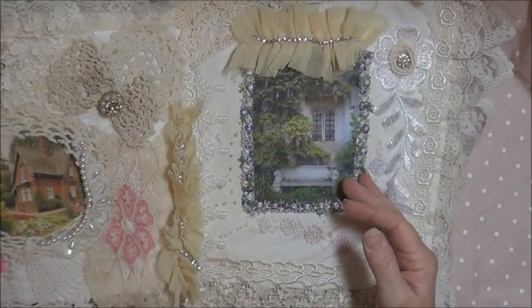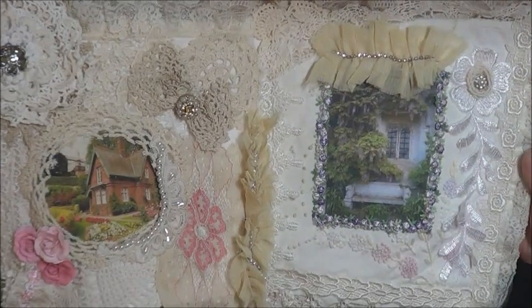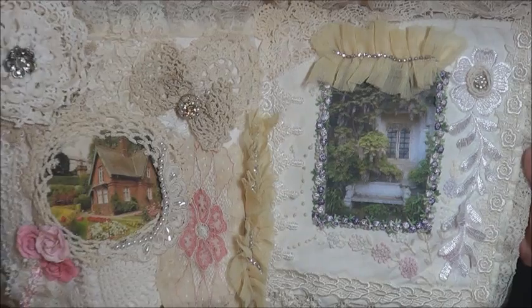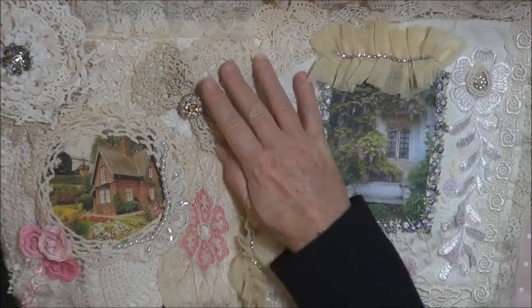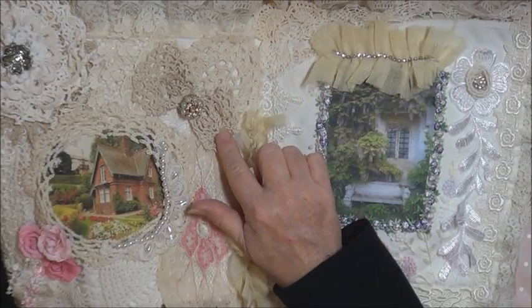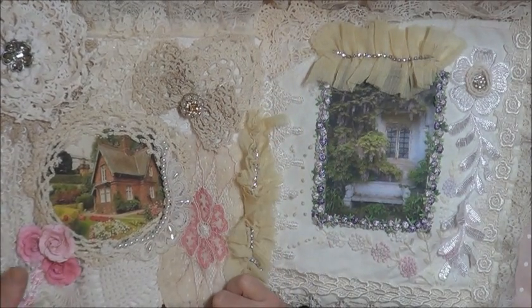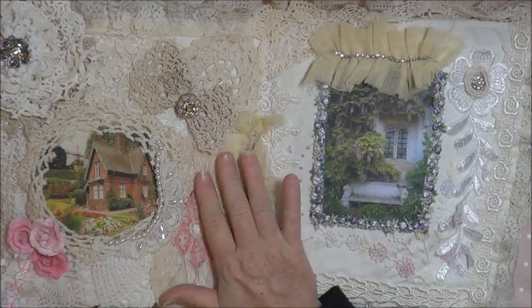And then onto our next double pages. And we have another lovely image of a cottage here with some flowers in the corner here. And this looks like a bow, doesn't it? Made out of doilies in our jewel center. Some more wedding applique and flowers. I love this bit here. Isn't that pretty?